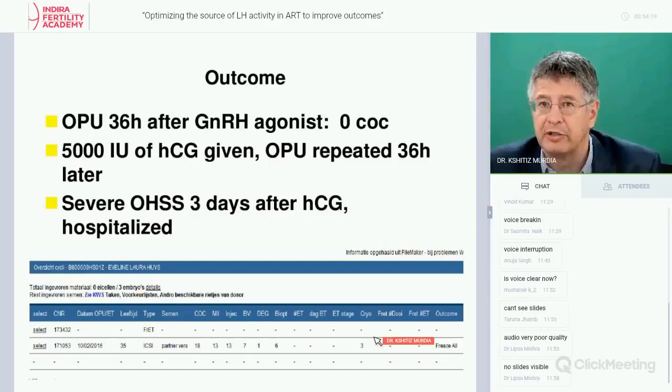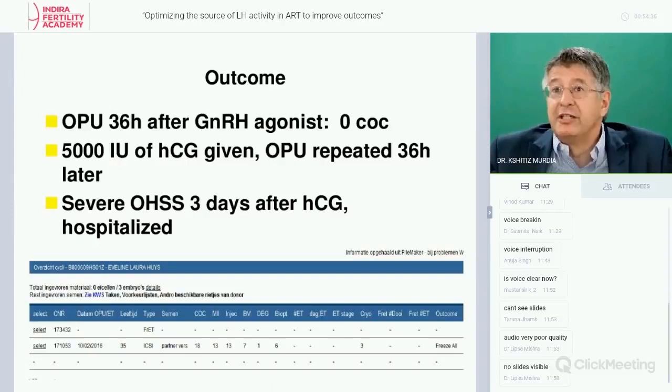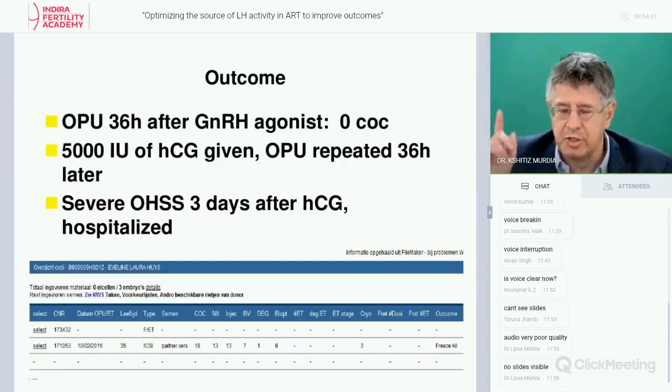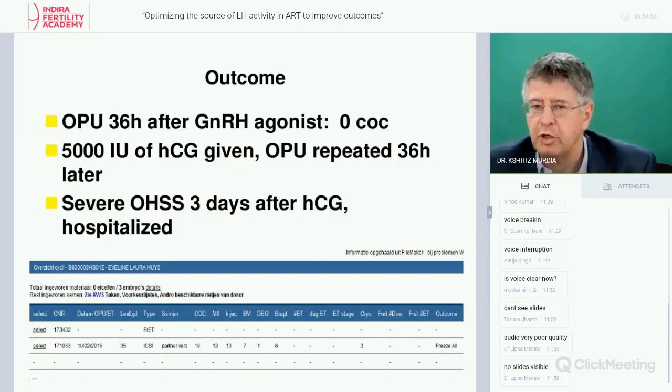So, big surprise. How come we now have oocytes which we didn't have the last time? Well, it may be, and I think it's very clear: the first time a junior doctor did the pickup, the second time a senior doctor did the pickup, and of course senior doctors have more experience, and that's how they got the 18 oocytes. Well, there is another problem going on there. What happened here is a problem that we didn't understand, and we are going to look into the literature to find an explanation.